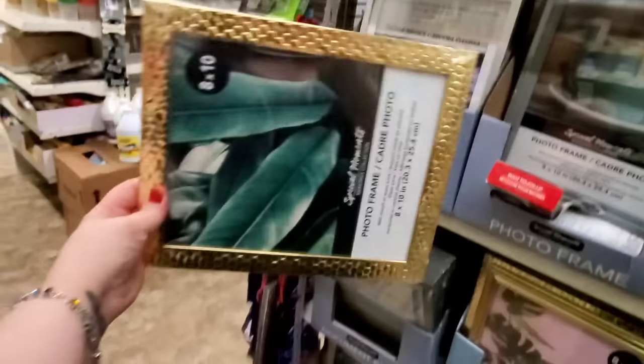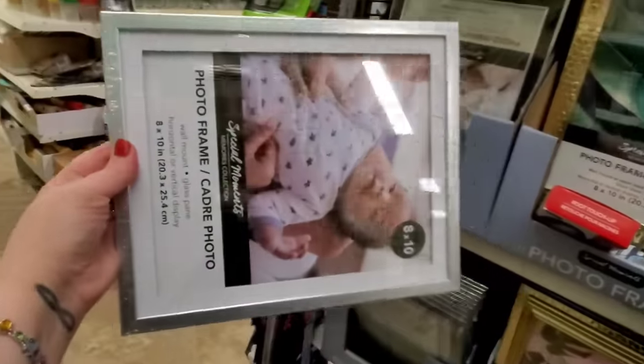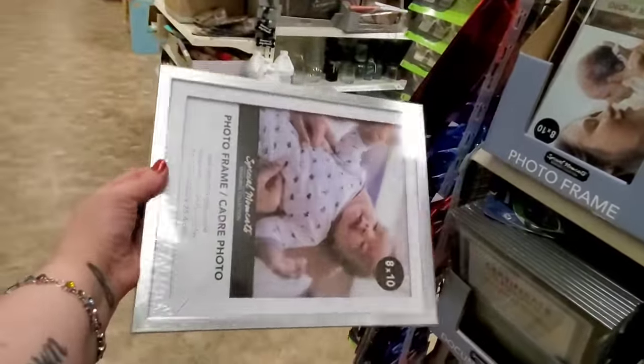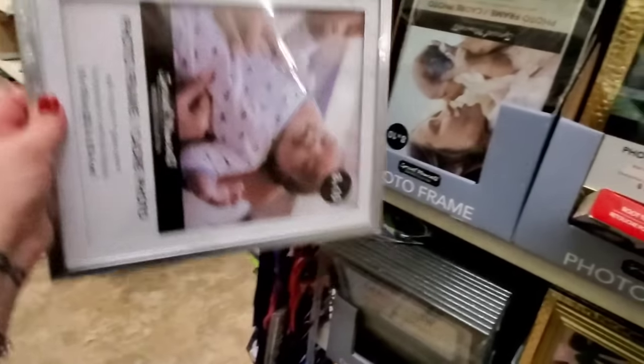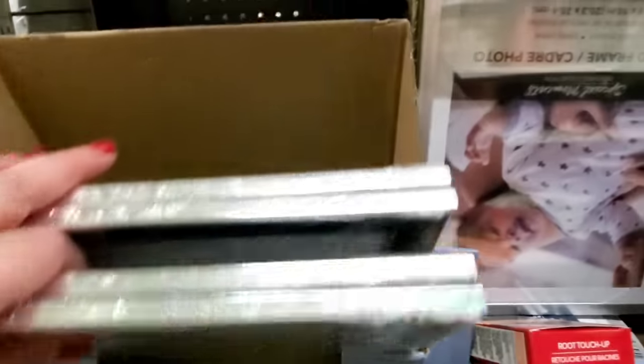Usually diplomas are this size, I would say. And I love the honeycomb one. They've had that before, but this one is broken. Obviously there's a crack in it, but it's really nice, guys. This one looks kind of expensive and classic, and it's not a typical Dollar Tree frame. There are so many frames back here.